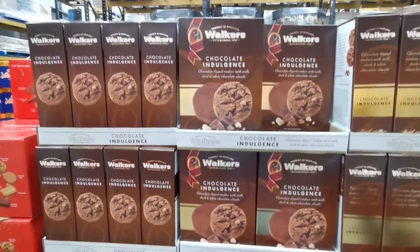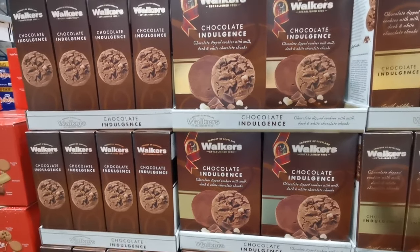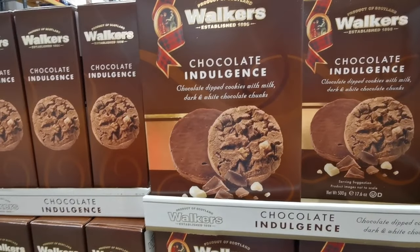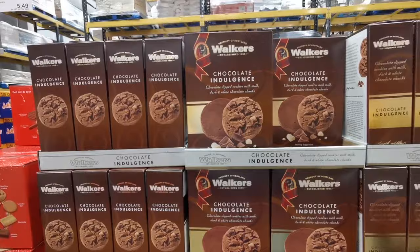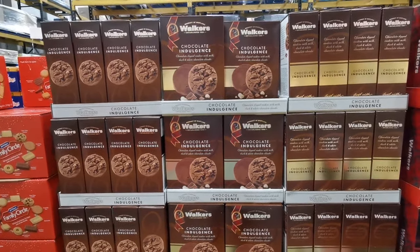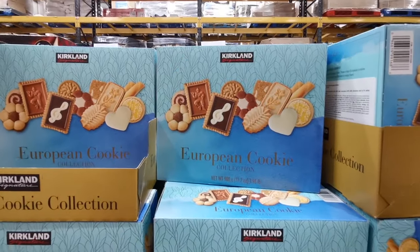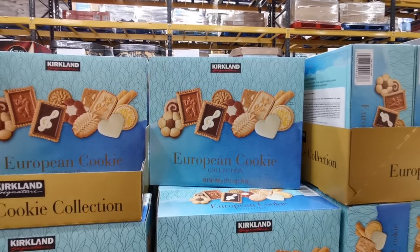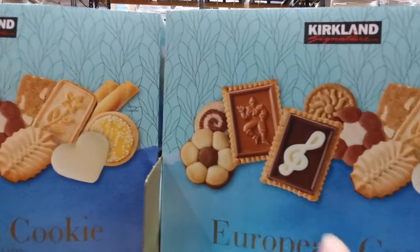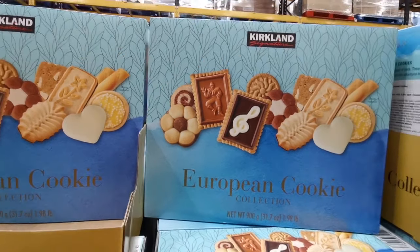Delicious. So these are something new that I haven't seen in Costco before. They are Walkers. They're product of Scotland. They are indulgent chocolate biscuits. They look incredible. These have VAT on them, but you get half a kilo of chocolate biscuits for £6.70. Oh, yummy. Okay, so Kirkland have got the European cookie collection. These are £6.70. You get 900 grams worth of biscuits. But these particular biscuits just here, I absolutely adored when I lived in France. They're so nice.